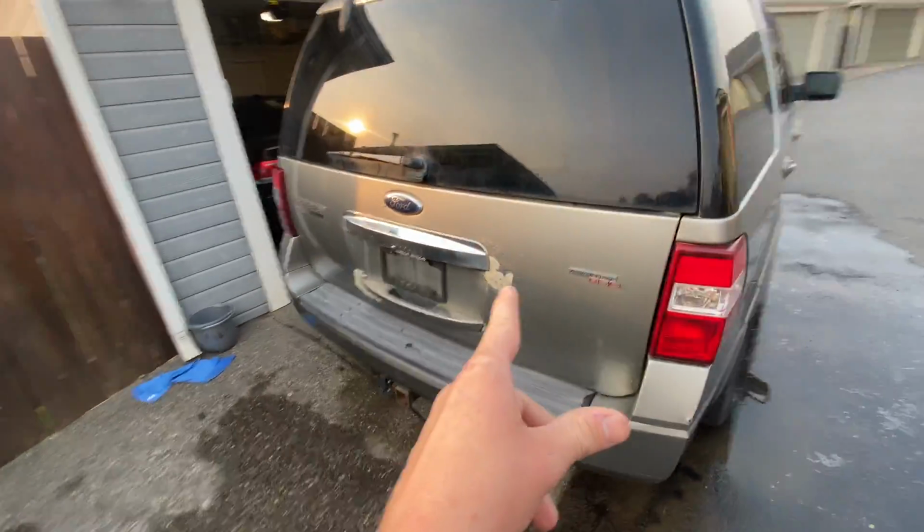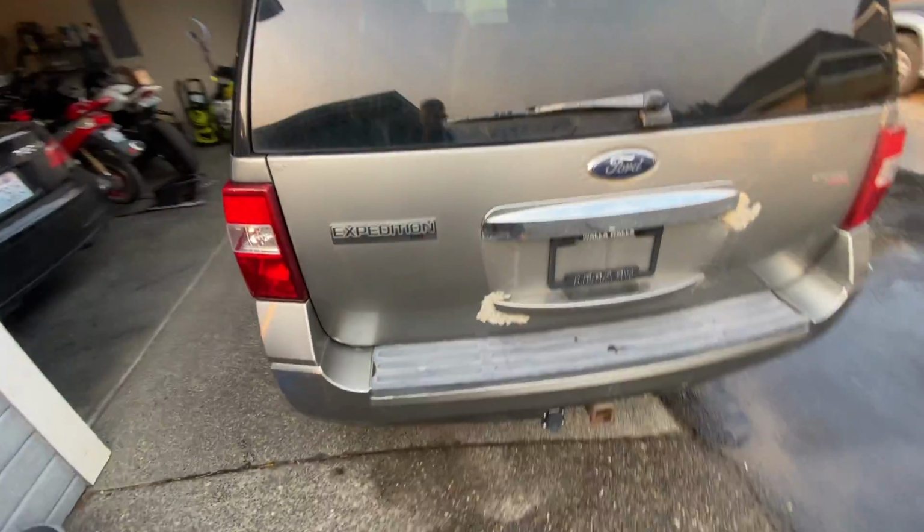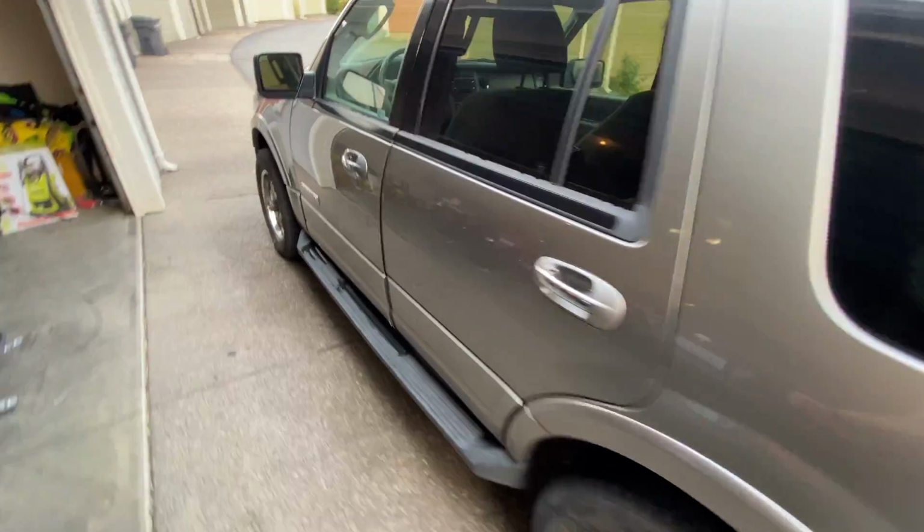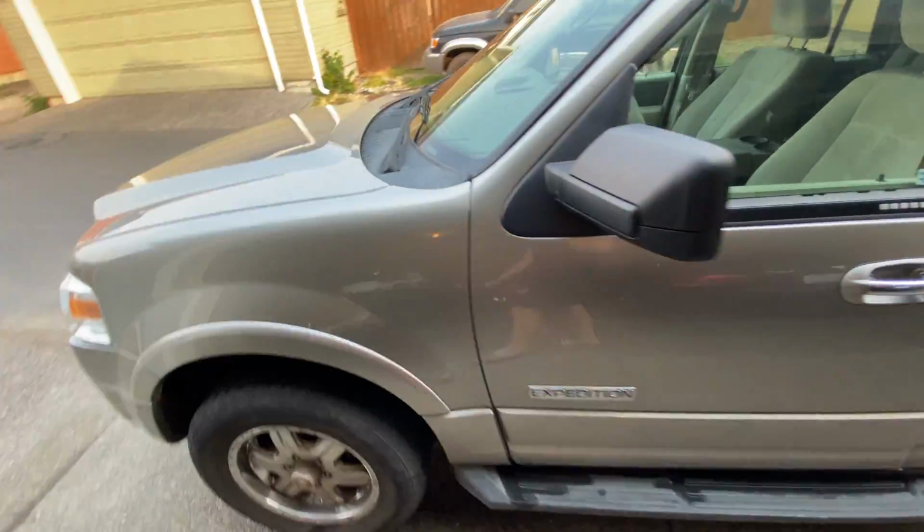The back end still's got those patches. It's just, as far as I understand, a Ford tailgate thing. They rust right there. But other than that, the car really cleaned up and it turned out pretty nice. So tomorrow I'm gonna do the interior detail and tackle that absolutely disgusting interior.